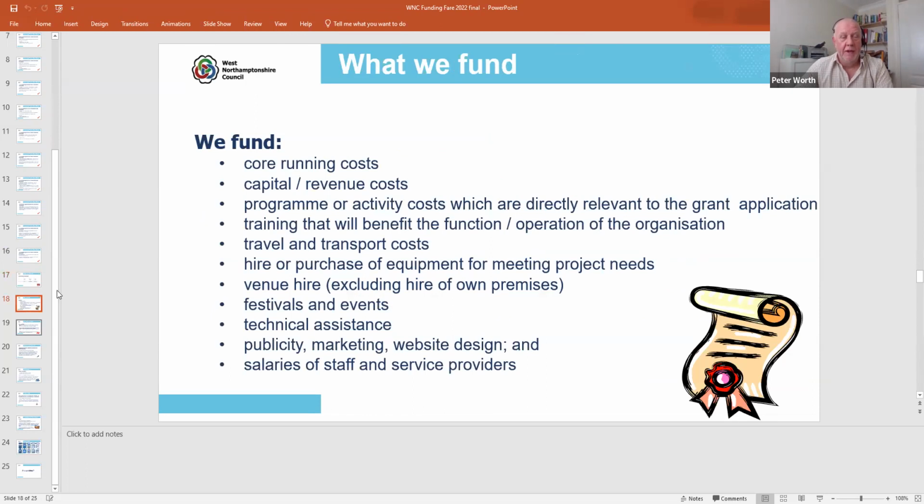Next grant. So the things that we will fund are quite wide, actually. We fund running costs, operational costs, capital revenue costs, programs or activities that are directly related to the grant application. We fund training, travel, transport costs, hire purchase, venue costs, festival and events, technical assistance, publicity, salaries, and staff costs. At the moment, the majority of the grant claims coming in are for operational costs. Next slide, please.